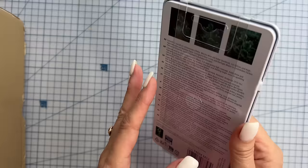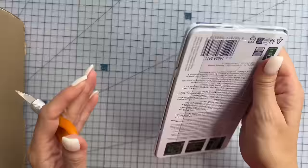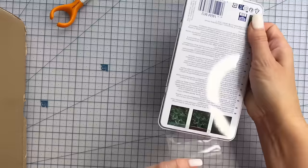So let's open it up. You know I love sparkly things. Do I need my craft knife? Or does it just slip open? Opens here. There we go. That was easy. Easier than I expected. Let's put the rubbish this way.